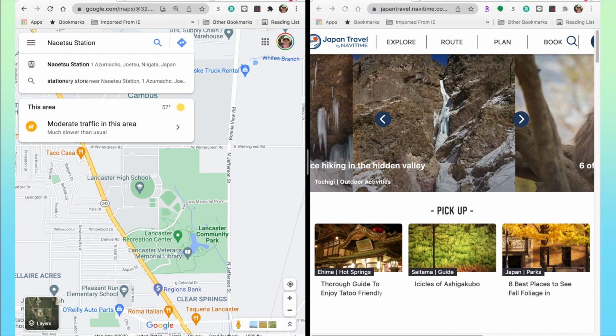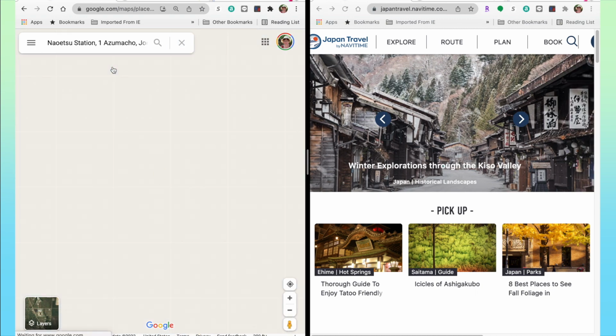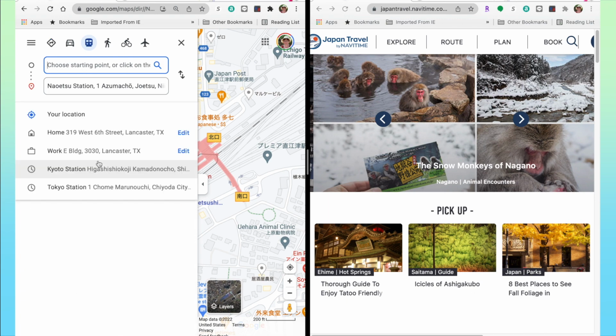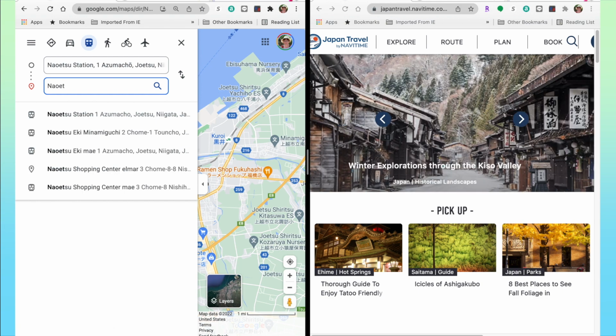When researching our trip to Sado Island, I noticed that there was a bus from Naoetsu Station to Naoetsu Port, which was only 180 yen. But I haven't been able to find an actual timetable for that bus. So let's see if we can find one on Google. I'll start by entering Naoetsu Station to Naoetsu Port.